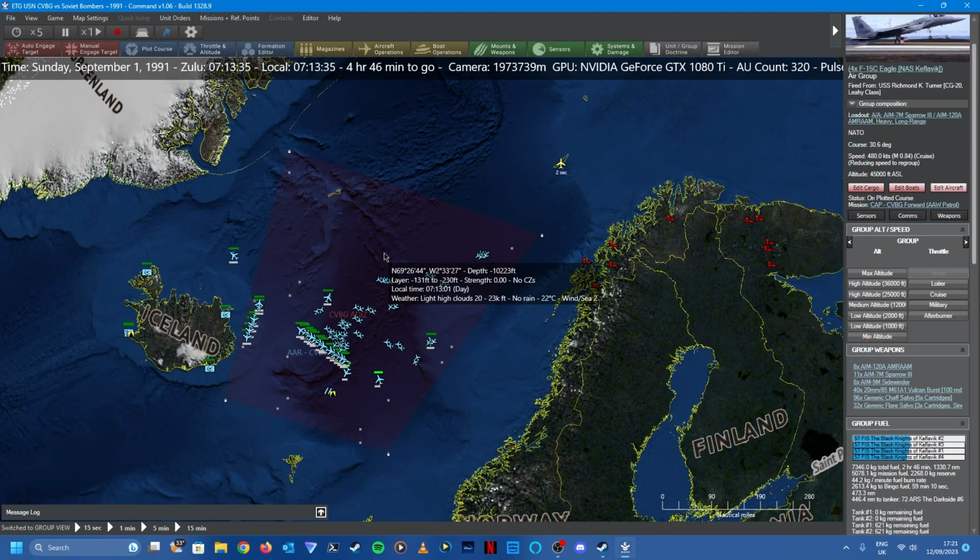And we will actually be recording another video with how a more modern US Navy carrier group would survive against this Backfire strike, both with hypersonics and with non-hypersonic weapons.